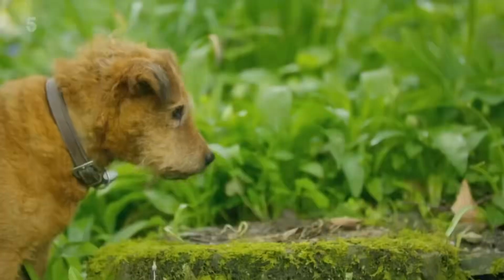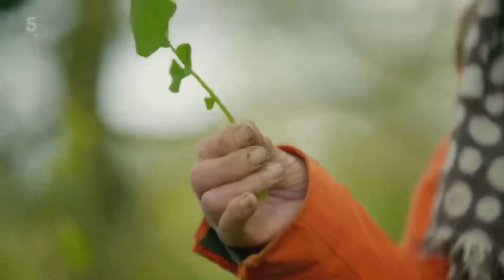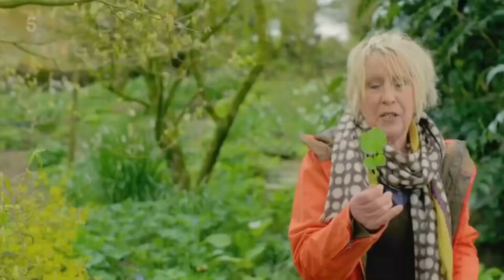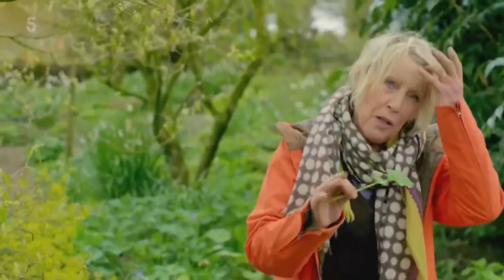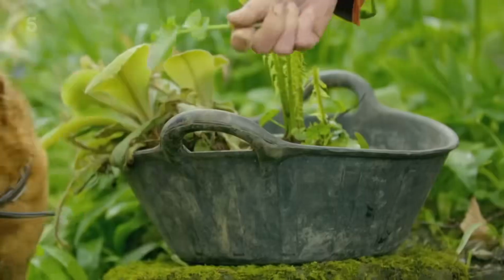Well, I've never thought of foraging down here, but it's a good spot if you're feeling a bit peckish. I've got a bit of this. It's a cardamine. It's related to watercress. And it really is lovely, quite hot, really mustardy. This produces the most beautiful pinky purple flower. So I might have a bit of this too.